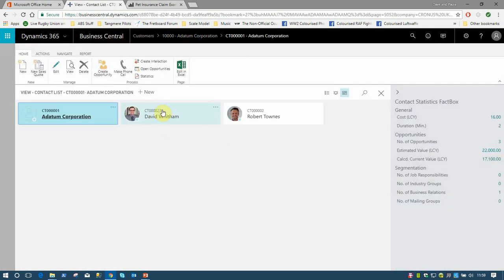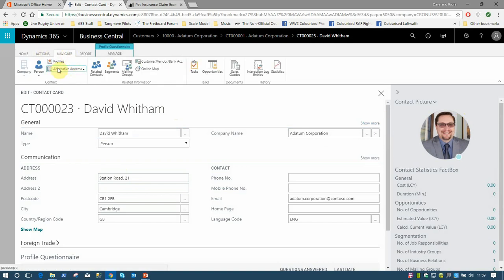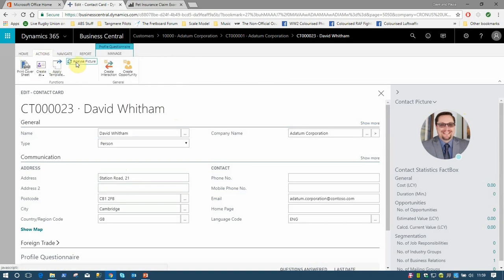You can see I have created myself as a contact against this company. Not quite as good looking a chap, but there is an image of me, and what I'm going to do is run the image analyzer against my picture and hope that it detects that I am a human male and not something strange. So let's run that, and off it goes.